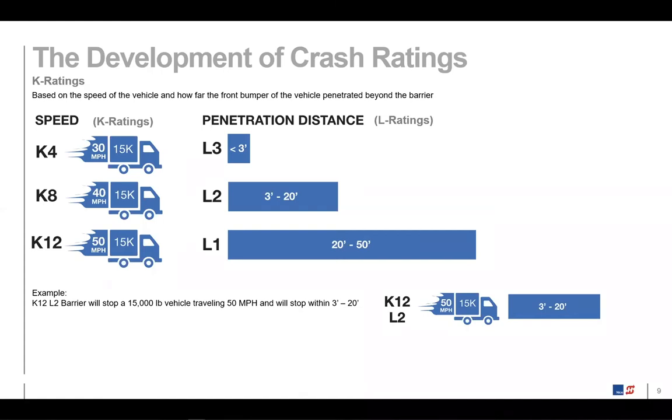And my apologies here, I should have actually put those in meters. So that L3 is up to a meter basically, and then I think it's a meter to about 7 meters on the next one. And then the last rating, the L1, 20 to 50 feet. So in certain lists for the State Department and DOD, DOS, to be on their list, you had to penetrate less than a meter, which would make it an L3. So if you had a truck that was 15,000 pound moving at 30 miles per hour, the rating of K4 L3 would be the one that you would be looking for to get on their standards list.